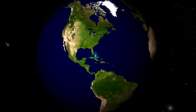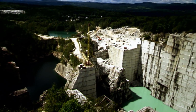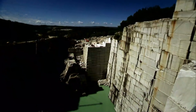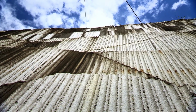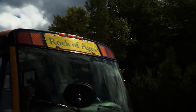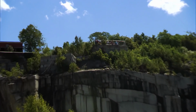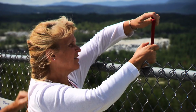From the Panama Canal, we move on to Vermont in the northeast of the USA. Granite walls tower up almost 200 meters high. You rarely can find such impressive rock formations. For over 130 years, the miners here have quarried granite in an area the size of a small town. The quarry provides not only construction material, but it's also a tourist attraction. Thousands of visitors come each year to marvel at the massive rock faces.